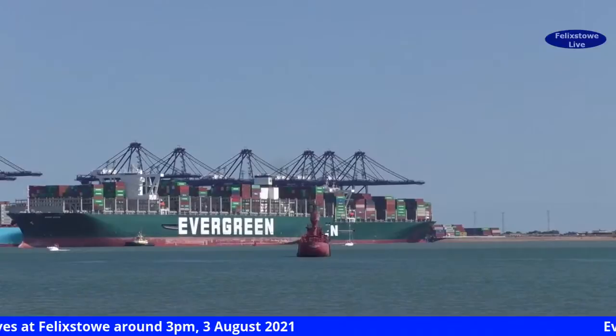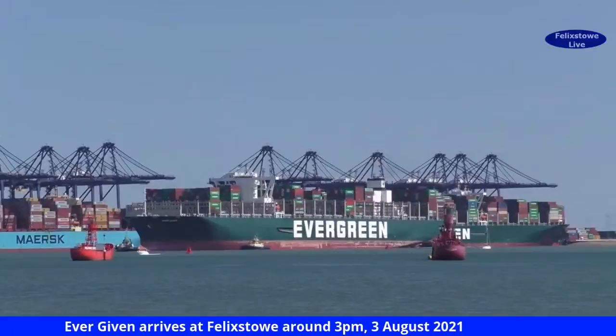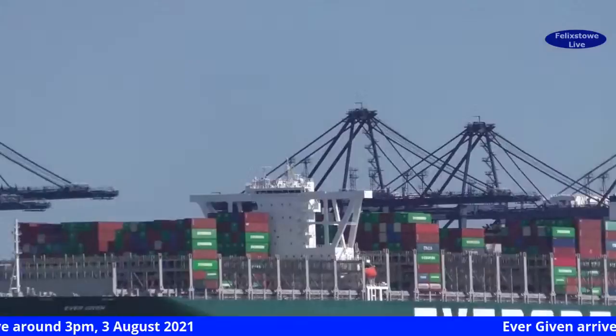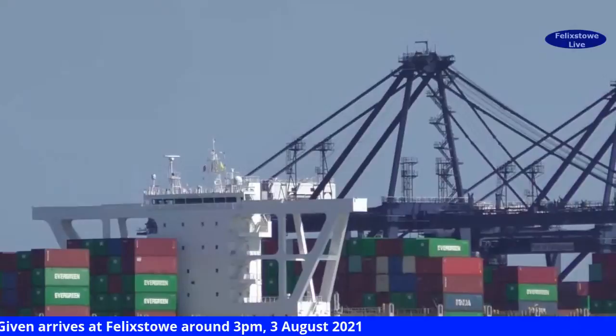Okay, we'll see if we can get a bit of a look up at her bridge. That's the ship's bridge where she's controlled from.